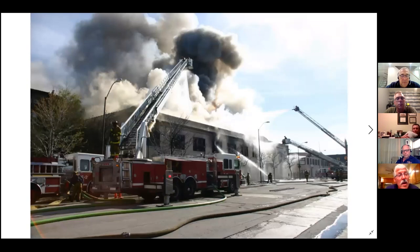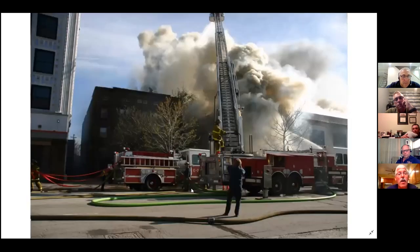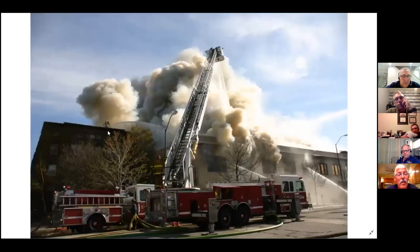There you see a couple of guys up on the roof of the apartment building. Right here is the rope drop, and they're going to get a 2.5 up to the roof. Here it comes off the back of the engine, and there they are playing away. So we had lines on the roof and lines in this area playing out. We must have been on the 4th floor on this one. And again, you're trying to throw up a wall of water.